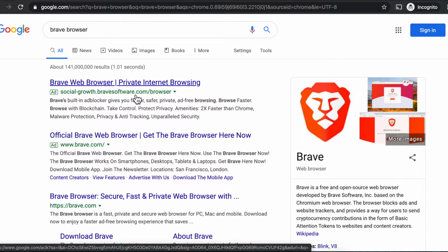So all you got to do is go to your normal web browser and type in Brave browser and Google. All right, and now you'll see a couple things. It says a free open source web browser. It's developed by Brave Software, and it's based on the Chromium web browser. But basically, this Brave web browser blocks ads and website trackers.